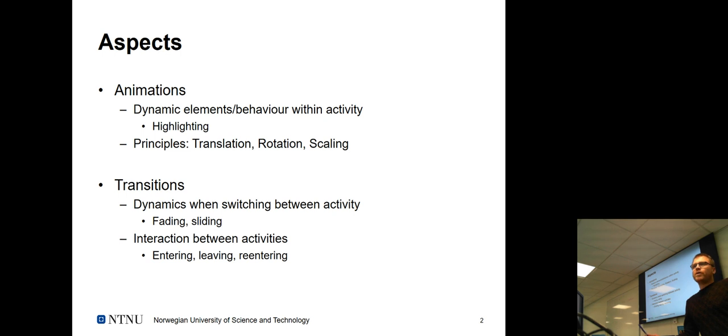You don't want to reopen the activity with a slightly different layout or whatever else to emulate or simulate behavior. You actually want to have a native dynamic thing in your activity, so it does something at runtime, right? So something like highlighting, changing color, changing size, you name it.